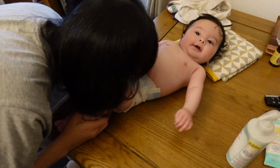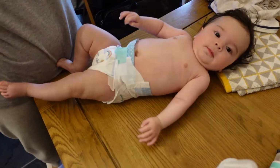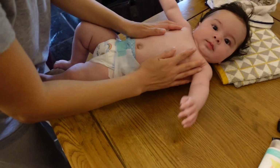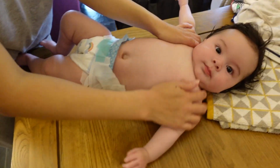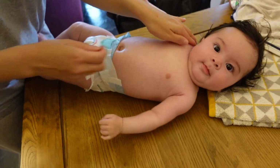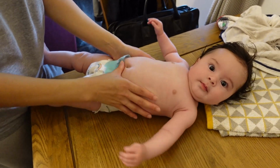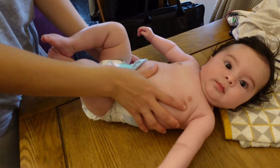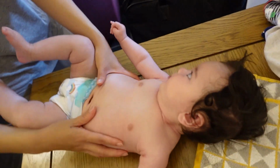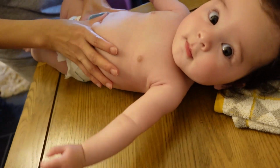The naked baby. Smell good, good baby. More lotion. I think because the camera's got a red dot, she stares at it. Let me get it. I'm going to massage. Tummy massage.